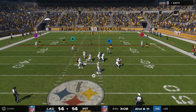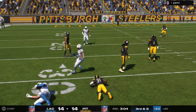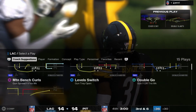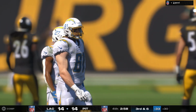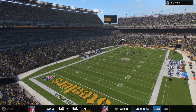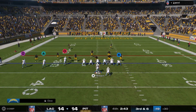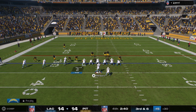To the air again, Herbert. Short throw to Disley. And this will be a gain of 5 as he gets it to the 30. And there wasn't much room for the big tight end to do much after the catch. But at least he was able to pick up a solid gain to help his offense continue to move in the right direction. One of the bigger plays in the game thus far, and the crowd getting into it as we come up on a big 3rd down.